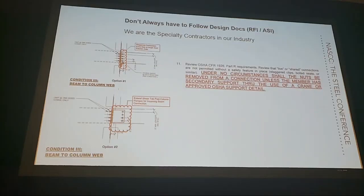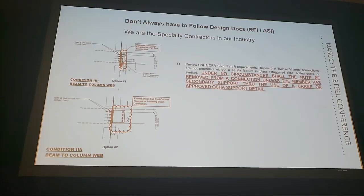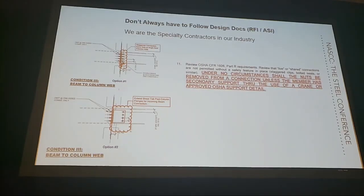And we were talking about OSHA requirements, and this is one of my biggest pet peeves. You cannot believe that this requirement about double connections of columns has been in force for 19 years now. All right, and we still get steel delivered to a job site occasionally with double connections in the web.